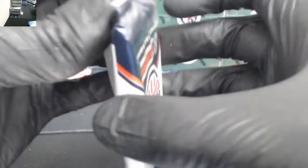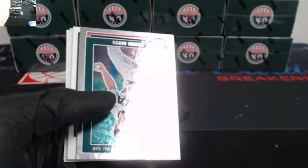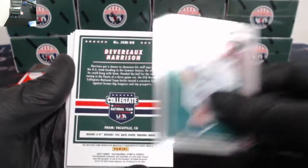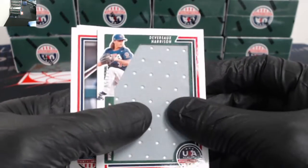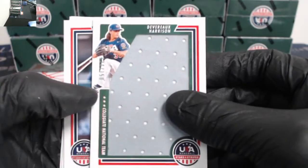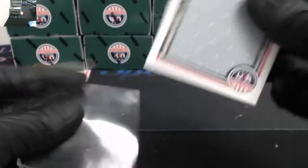I like seeing that. Probably a jersey card, I'm going to assume. We've got a Hunter Barco. And a Devereaux Harrison jumbo jersey number to 150. Number to 150, Devereaux Harrison.